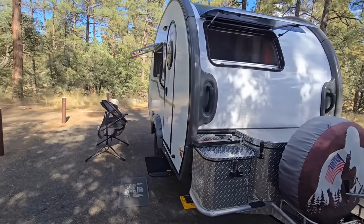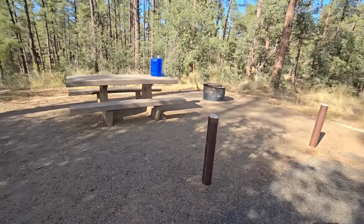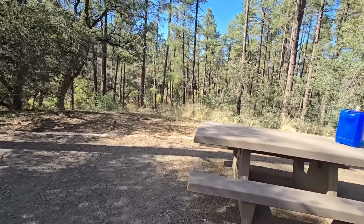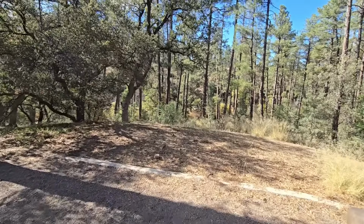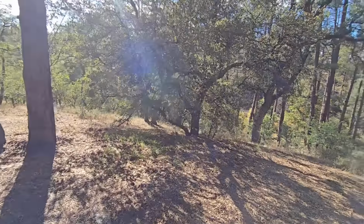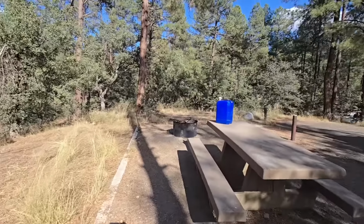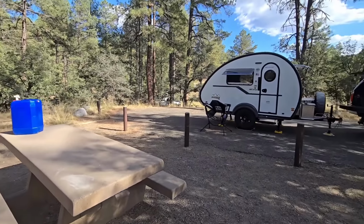And we're set. Pretty cool spot. I've been wanting to get this one for a little bit too. Kind of have my own little overlook over the roadway, but still. Nice pull-through private loop. It's a little warm today for up here. It's about 89 degrees. Inside of that trailer was cooking about 106.